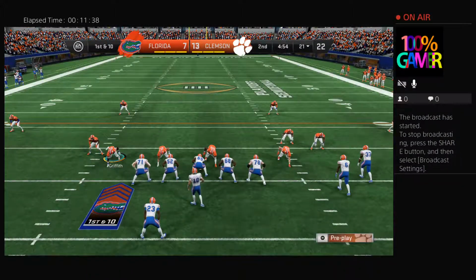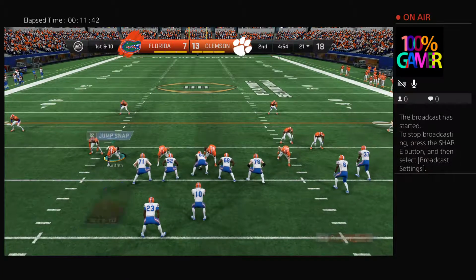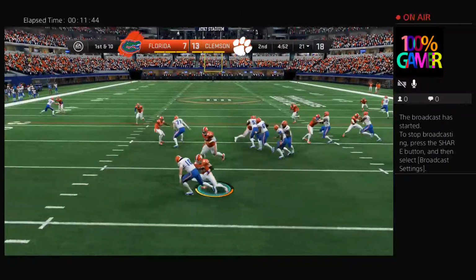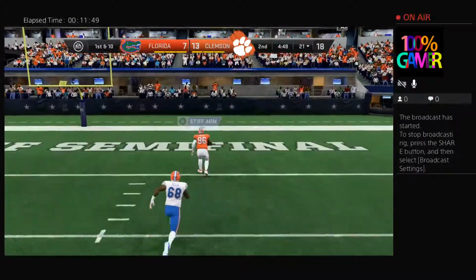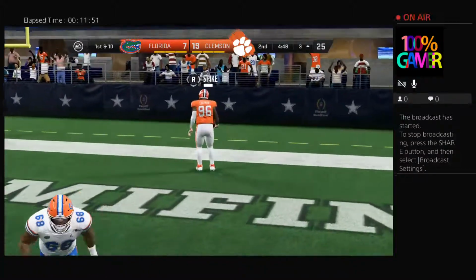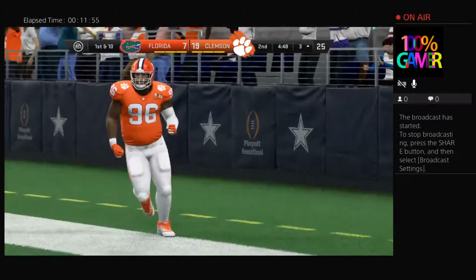Here's the Florida offense. They punted last time they had it. What steps, Charles, do you think they have to take to make sure they don't do that again? Well, let's just go to the... No, bottled up. Fumble. It's out. It's loose. And he is into the end zone for a touchdown.